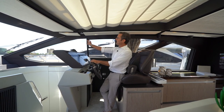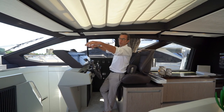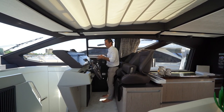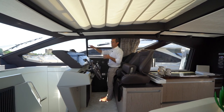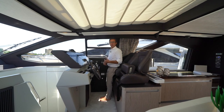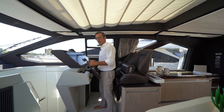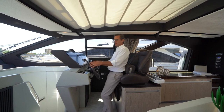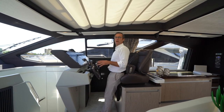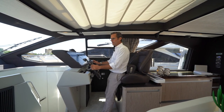You need that structure right here, you need that structure right there, because they support your superstructure, and the helm here would have created an interference with this structure right here, which doesn't provide the safest possible position. So again, safety first, as always, especially when you go out to sea. The reason why the helm is here and the co-pilot seat is here is because this satisfies in full the requirements in terms of angles of visibility.